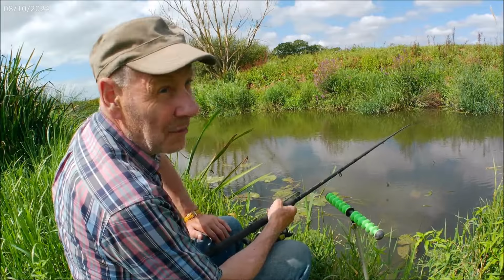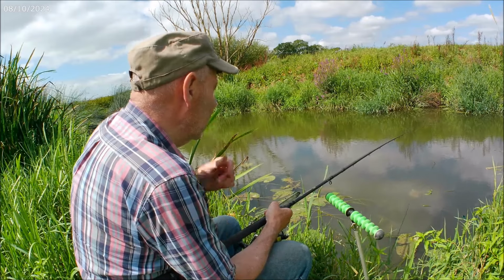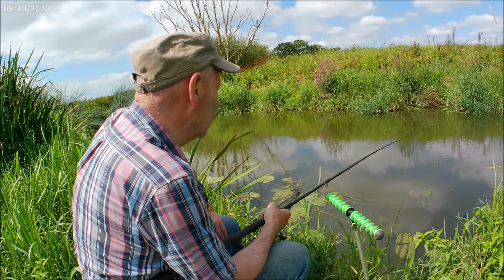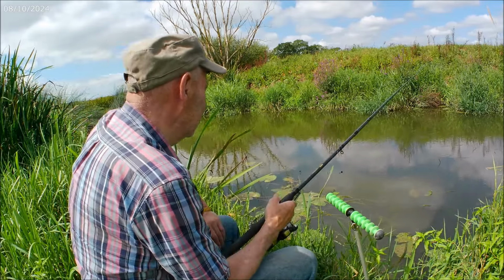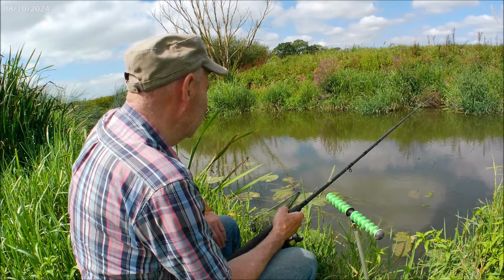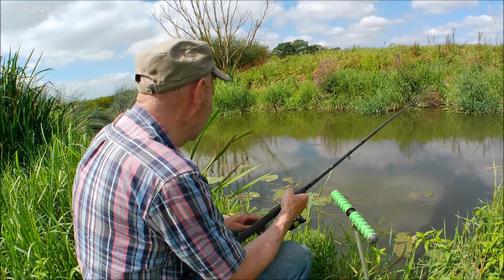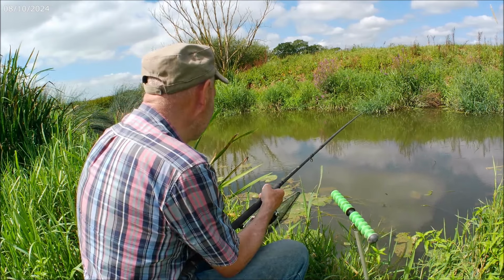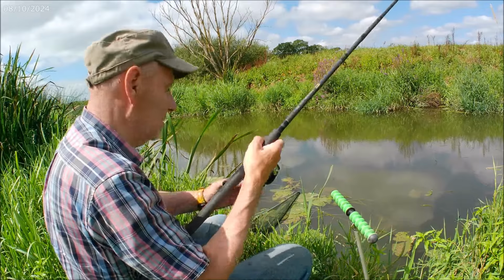Not many bites. I just had a nice chat with Andrew, who's just come down. Really, really nice bloke. Had a bit of a chat with him. He's the same. He's just had a few roach and a few rudd. Nothing else. I think this heat is killing any chance of many fish today.